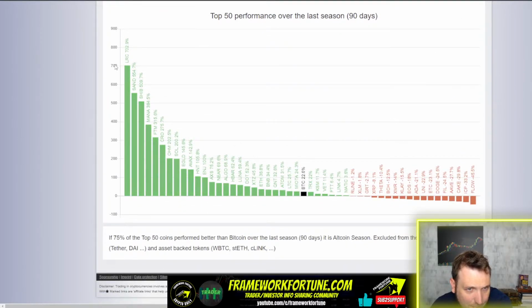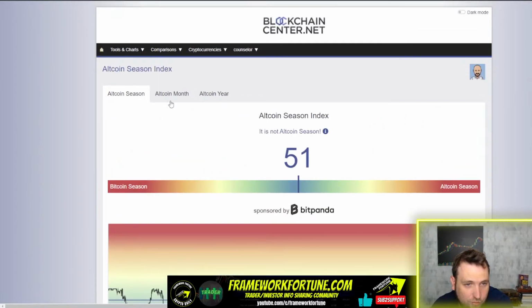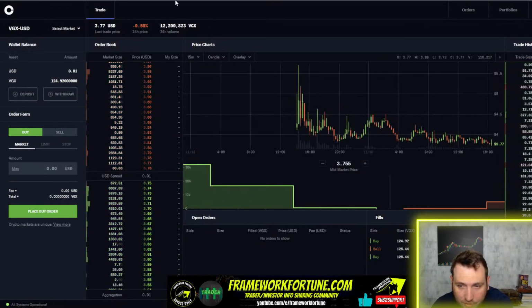Loopring is the top performer over the last 90 days, 702%. Bitcoin's only been up 22%. So you can see this whole list of altcoins that's been running, up hundreds of percents, that's outperformed Bitcoin. So we're definitely looking at a very possible super crazy altcoin run.